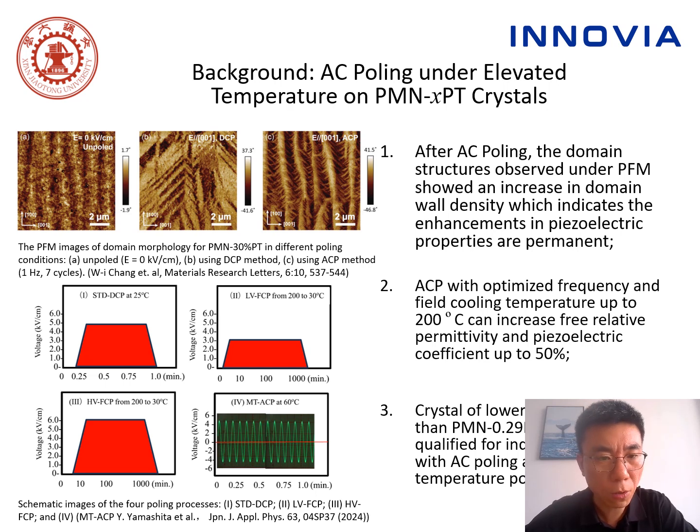The picture on the lower left shows schematic images of 4 poling conditions, all of them with field cooling, and that crystals of lower PT content have the potential to be qualified for industrial application with AC poling and elevated temperature poling.